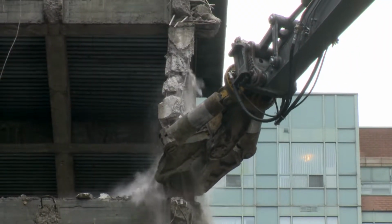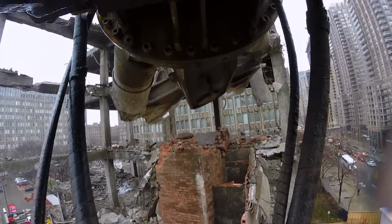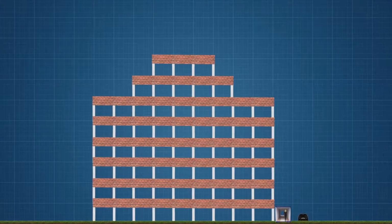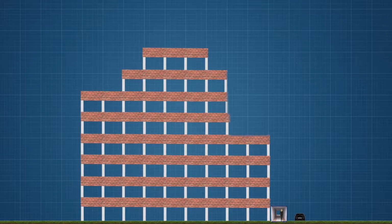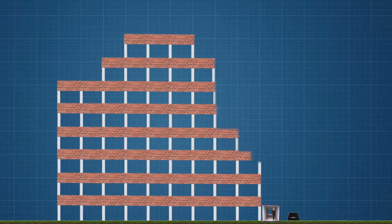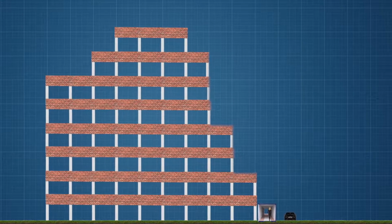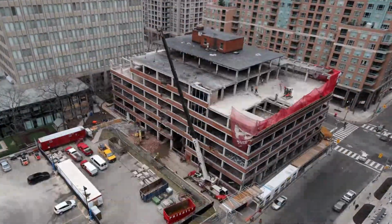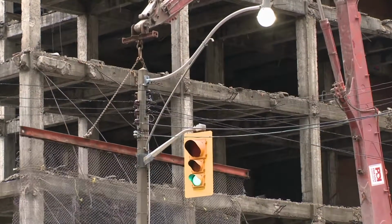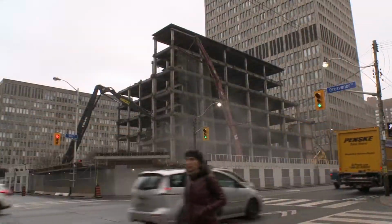This procedure is part of Priestley's strategy to keep the work area for larger machines away from the public. We're going to bring the top 2 levels back 2 bays from the road, and then after which we'll take just 1 bay back from the road down to the top of the 2nd floor. Now that the small equipment has done the footwork, the big machines can come in to finish the job.